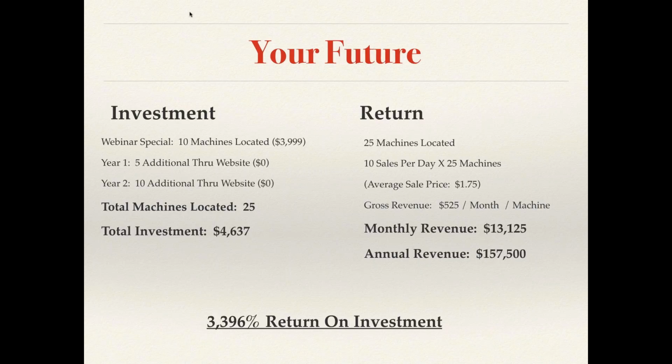So we broke it down for you here, your investment and your return on investment. With our webinar special, you're only paying $3,999. Again, less than the cost of one new vending machine. With that, we're guaranteeing 10 machines located. Let's say in year one, you get another 5 additional through the website. Cost to you, 0. We don't charge you anything for those. Year two, let's say you get another 10 additional through the website. Again, we charge you 0 for those. That's 25 machines located.